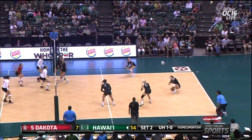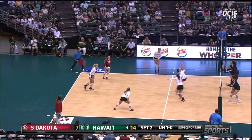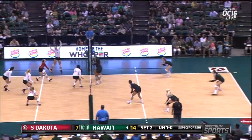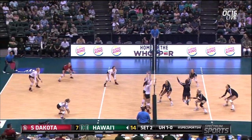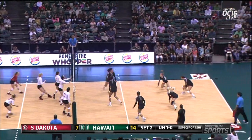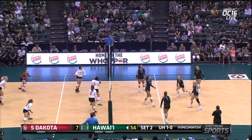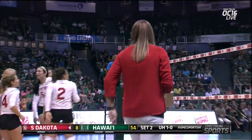Bump set outside goes to Rachel Schmidt, dug up by Greeley. Anderson, the diving bump set, and that leads to a nice dig by Rasmussen on the other side. Schmidt dug up again. You'll see a high and away. The Granado, the dink. Pancake save by Schmidt. Sent over by Dotson, and it hits the floor on the Hawaii side of the net.